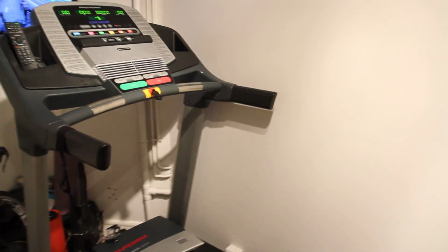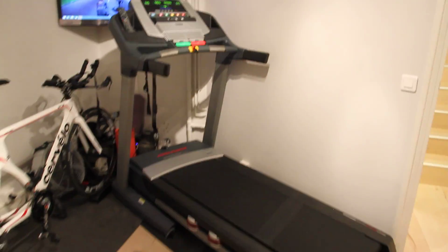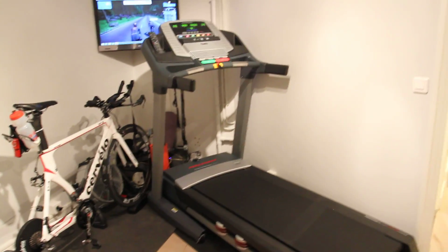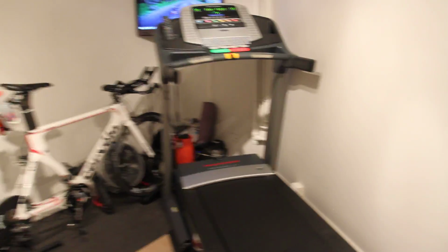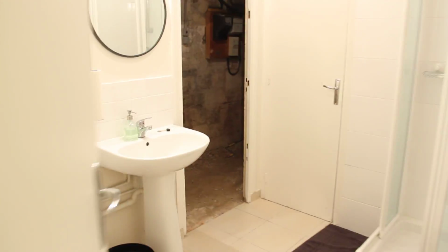And then here is the treadmill, and the treadmill was probably the most fun item to get down to this area. Kind of a complete nightmare, but we'll get back to that in a minute. So if we go ahead through here, we've got our bathroom just in case we want to take a quick shower after a workout, so we don't have to go back to the house, and then storage in there.